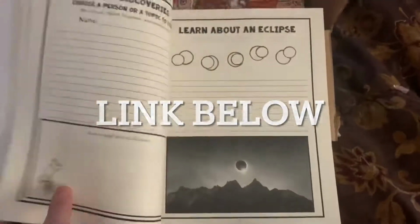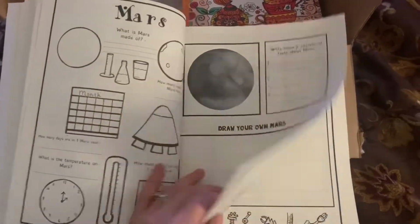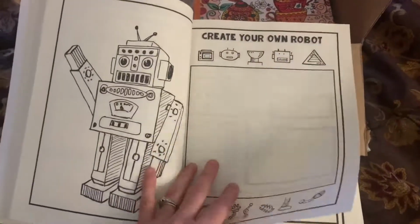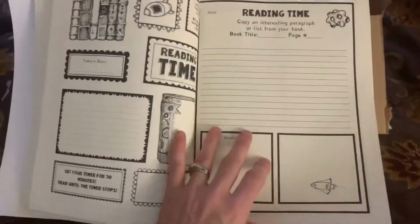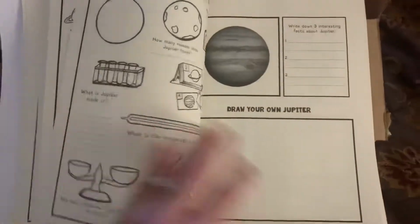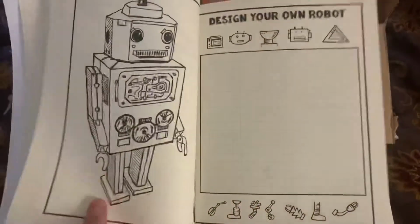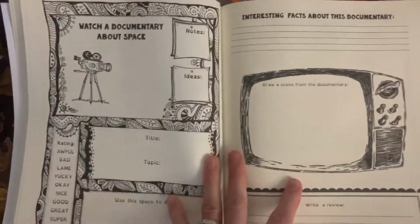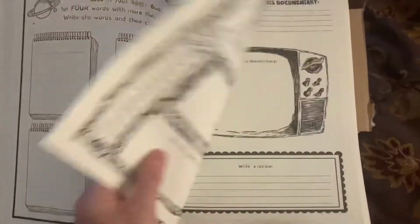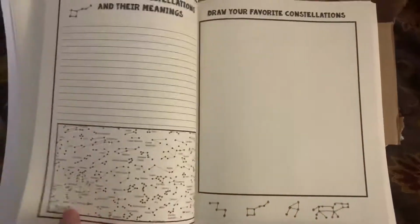Anyway, it includes other subjects. You can see there was one about spelling and reading. So even though it's a science book, other skills get worked on as well. So I just love these books. I discovered these books I think about a year ago, and I've fallen in love with them.